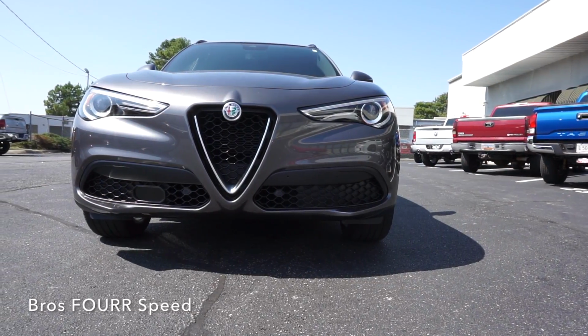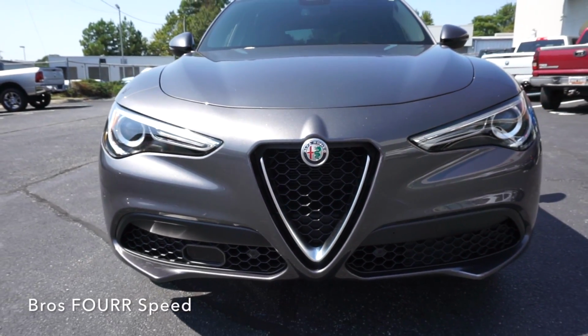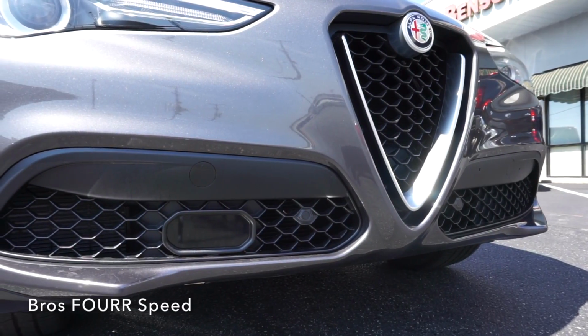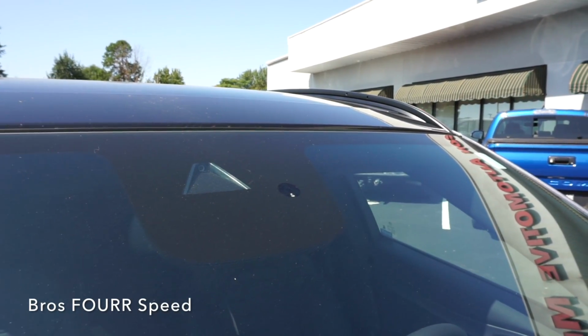Starting up front with the traditional triangular shaped front grille with the chrome accent running around the edge. Bi-xenon headlights come standard. The lower section of the front bumper is split into 2 grilles with a nice honeycomb design, and the front collision system monitor along with the forward-facing camera on the top of the windshield.